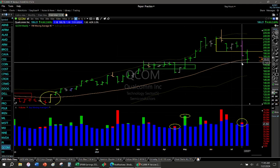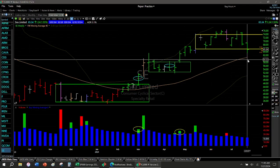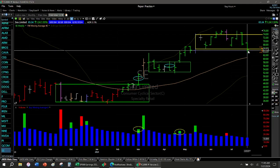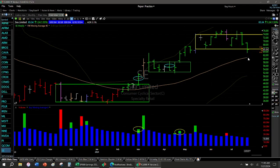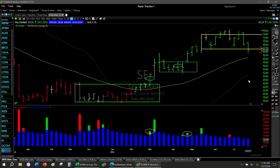Qualcomm. Signal down, box breakdown. You get the gist of it. SE, box breakdown. I own this. But volume very light, so maybe that's a buy spot. Maybe we need to add because it's come down, but they're just not really selling it. Put that on your potential buy list if you're looking to add.